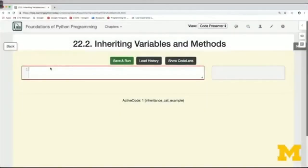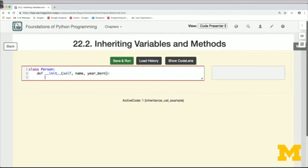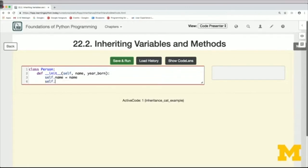Welcome back. So I'm going to start by defining a class to represent a person. So I'm going to say class Person, and let's say that every person has a name and a year that they were born. So I'm going to create a constructor, def __init__, that accepts a name and a year born, and assigns instance variables for name and year born. self.name equals name, self.year_born equals year_born.